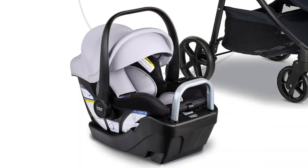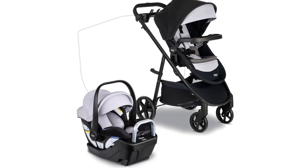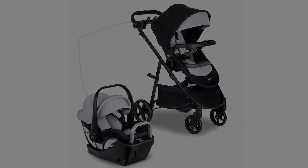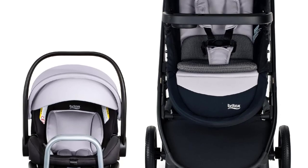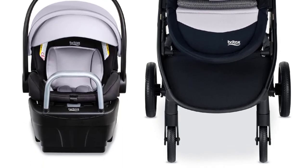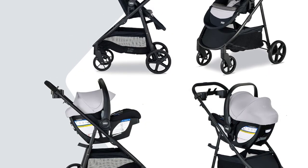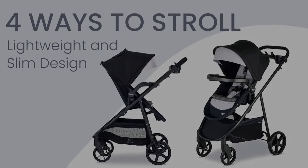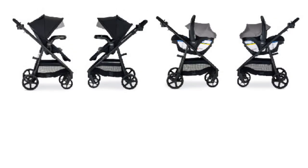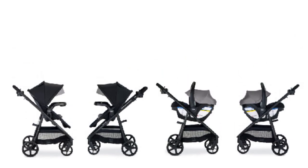The water-resistant canopy is UPF 50+ and has a flip-down sunshade and peekaboo window for cruising on sunny or rainy days. The ClickTight system helps the car seat lock into place during installation with a click and is easily released with the push of a button, stored within the base when not in use. The baby stroller and car seat combo has an extra belt path on the back of the seat for security when installing without the base. All-wheel suspension makes it easy to roll right over most surfaces, and no flat tires keep you rolling smoothly.